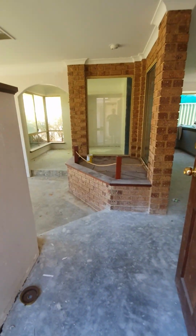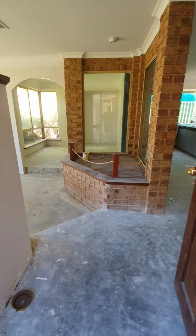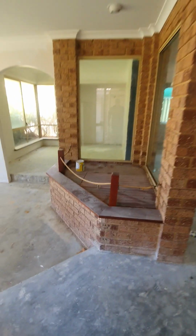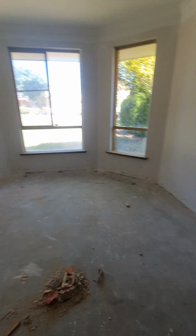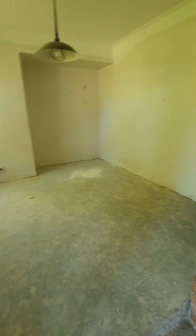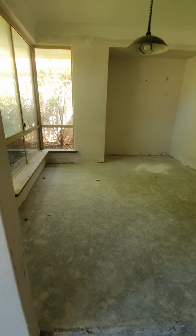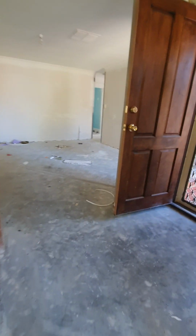Okay, so the face brick, which is pretty standard in the early 90s. I've ripped up all the tiling, so this hybrid floor will go through. Painters have been in here, touching everything up. So this is obviously a bit of a lounge room. In this area here, study, office, whatever you want to call it. Maybe it was meant to be a dining area. It is a decent sized home for the area.